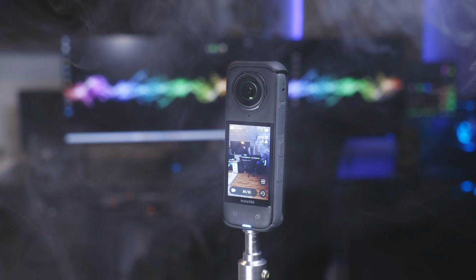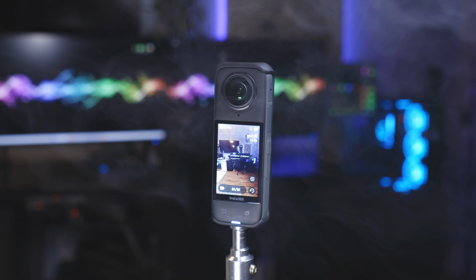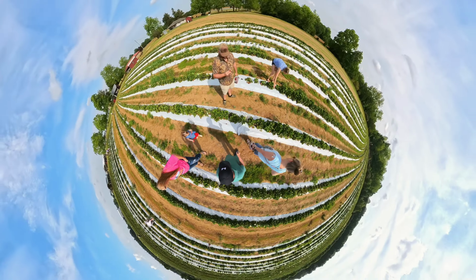and the second to last is my Insta360 X4 360 camera. Now it's just considered the X4, but I just need to reiterate the fact that it shoots in 8K, 4K on one side, 4K on the other, equaling 8K, so it's really two 4K cameras that when you crop in, you're still getting a 2.7K image on both. But it is by far the best consumer 360 camera on the market today.